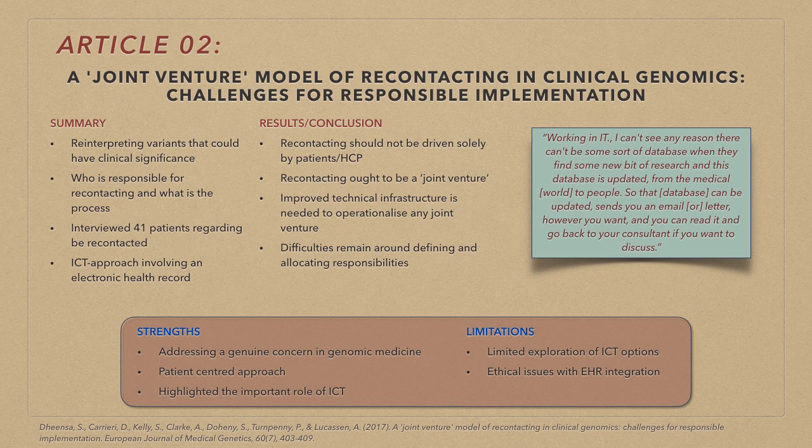The paper found that most patients felt that it was a joint venture and that recontacting shouldn't be the sole responsibility of either the patient or the healthcare provider. The article noted that respondents suggested that the most appropriate method for initiating recontact would be through an ICT system, and though not well defined, they felt that they should have access to their own electronic health record and that they could be alerted through this if there were changes in variant classification. This was illustrated by a quote from one of the participants, which appears on the slide.